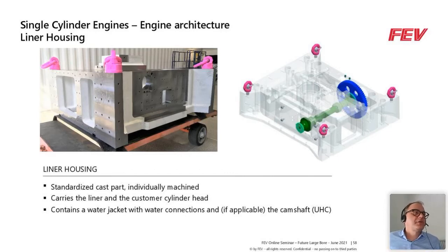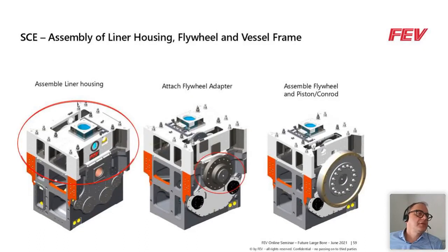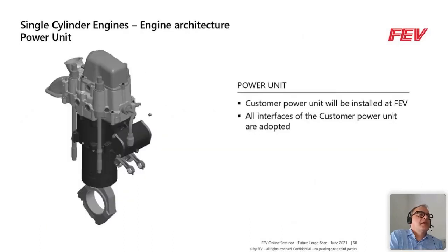Then we attach from the top this liner housing, which is the interface to this, in most cases, individual power unit coming from the customer. And as you can see, it is now attached here to that engine. And then the flywheel adapter and so on get also assembled to that engine. And then finally, the power unit gets installed, which is usually, like I said, coming from the customer, but in some cases can also be developed completely by FEV. We have cases for that when some institutes or so do not want to use a special dedicated OEM power unit.